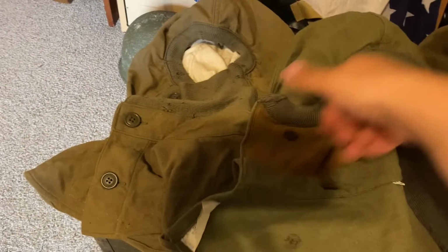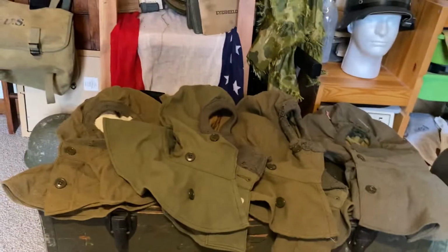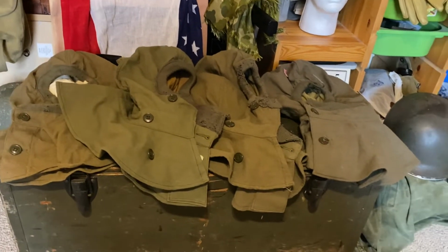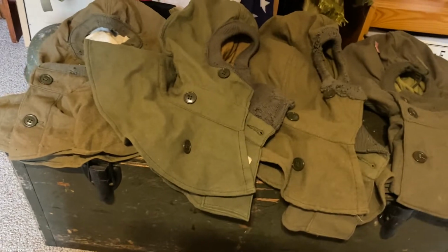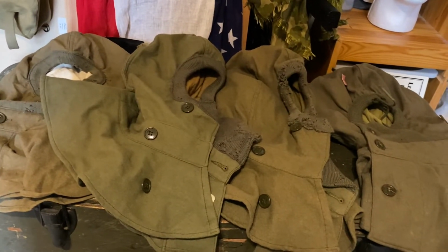Since gas was never used, thankfully, during the Second World War, we ended up not having to use these for the purpose that they were intended, which was to help combat gas. But during the Battle of the Bulge in 44 and 45, troops somehow got their hands on these, and they wore them under their helmets, and in some cases even over their helmets, and it helped keep them warm, and it also helped keep snow off their neck, because these are actually somewhat water repellent to an extent. I've worn one of them during a Battle of the Bulge tactical up in Wisconsin. It started snowing pretty hard, and it protected my neck for the most part pretty well.